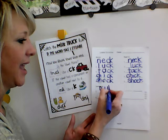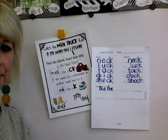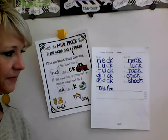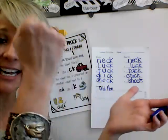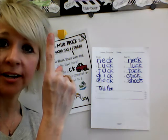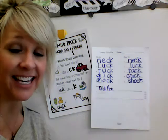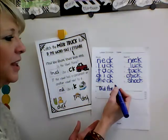T-H-E. And none of those letters should be capital. Only that first letter. Okay, we're ready for our next word. Did the cat. All right, let's sound it out. At, cat. This k sound at the beginning of cat should be a C.